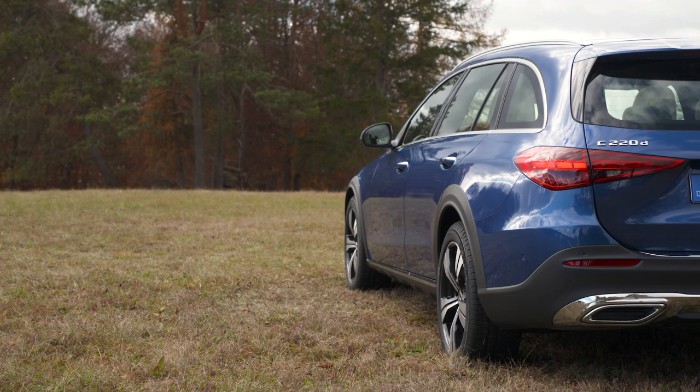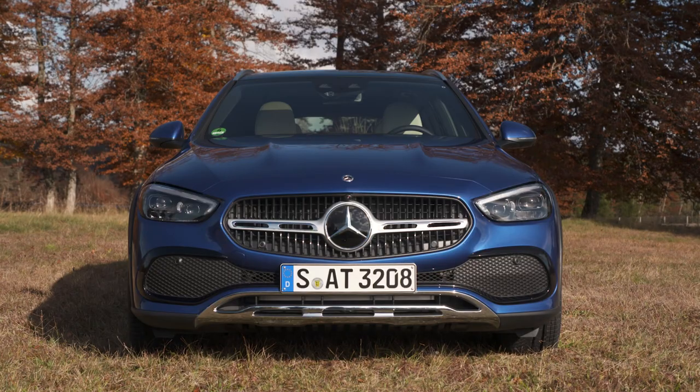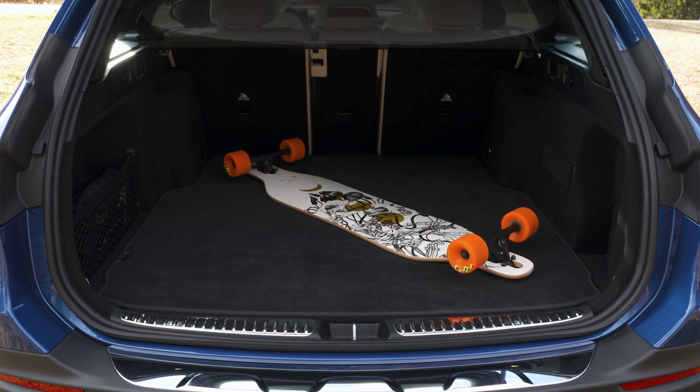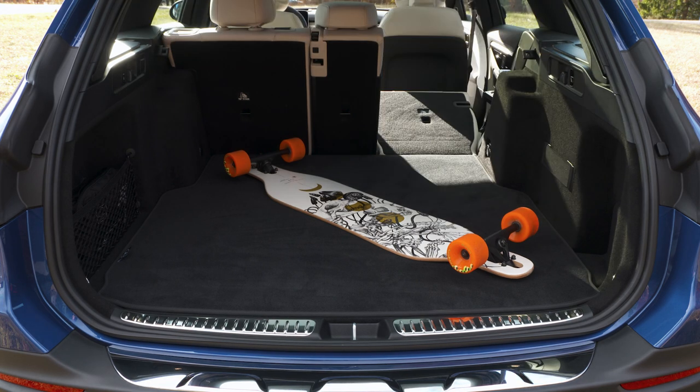Of course, the All-Terrain version features many modern elements that we saw on the standard C-Class, such as the optional digital lights, MBUX infotainment system and 48-volt mild hybrid technology. Speaking about the trunk, it offers from 490 liters up to 1510 liters when you fold the rear seats.